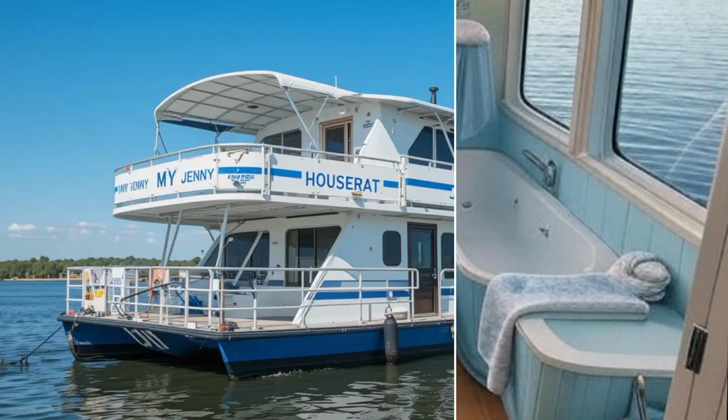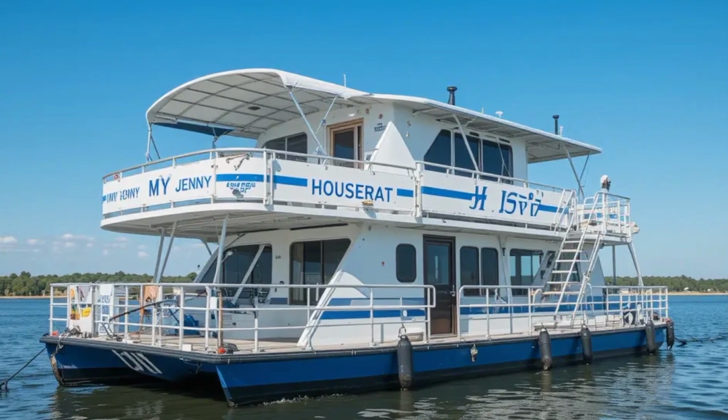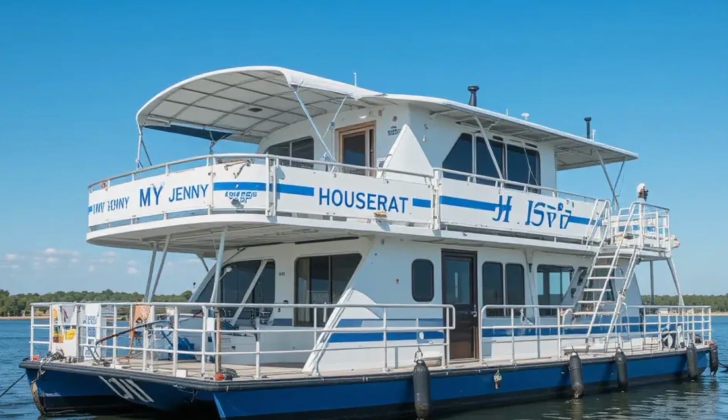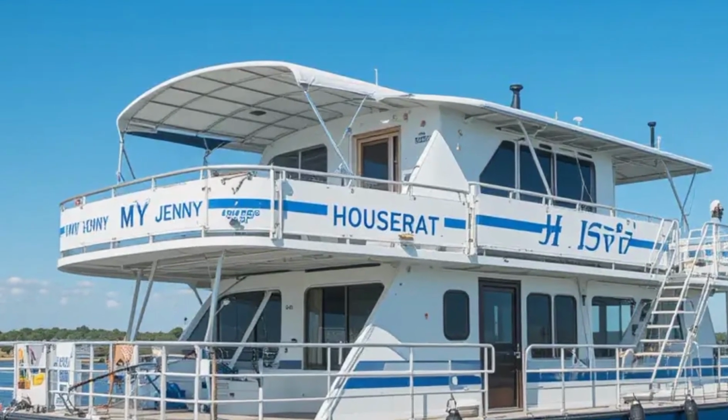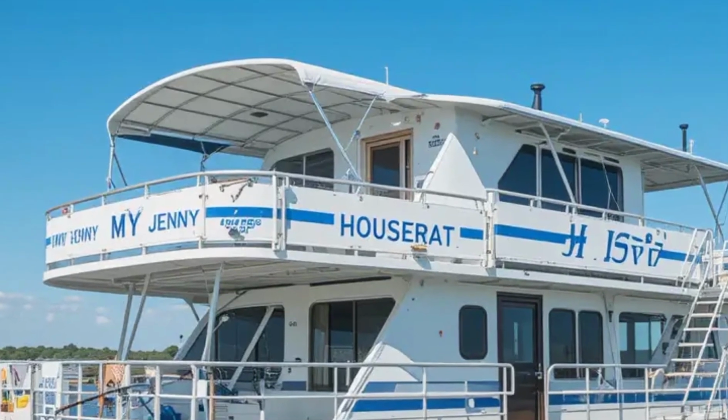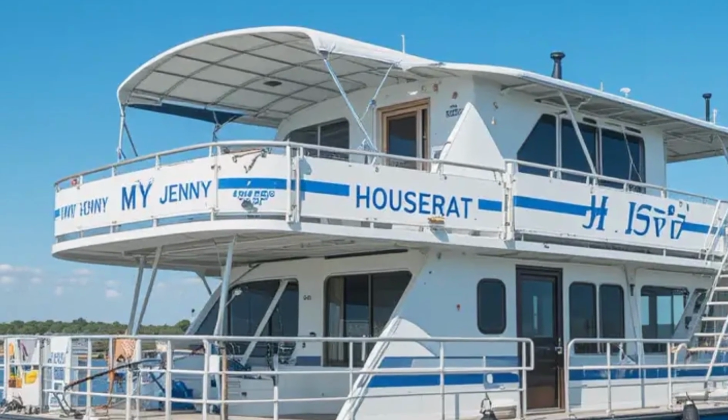One thing I love is how Stardust uses semi-partitions instead of full walls in the main living areas. It gives you a bit of privacy without making the space feel boxed in, which is key on a boat where space is at a premium.